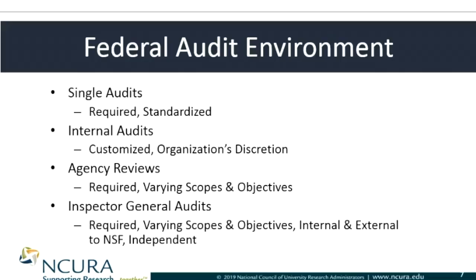All of our audits can have varying objectives and scope. It's often based on risk assessments, priorities to the agency, congressional priorities we may have. It could really be determined by any number of factors. So we have a lot of leeway and authority to conduct the audits that we feel make the most sense or address the highest risks to NSF at any given moment.